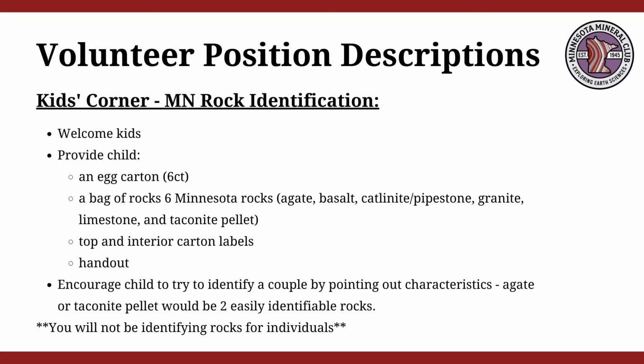You will not be identifying rocks for individuals. These are all 6 prepackaged rocks that have very different visual features, so they should be easily identifiable. If you have anyone that comes up to you asking for rock identification, you can point them over towards the rock ID table.